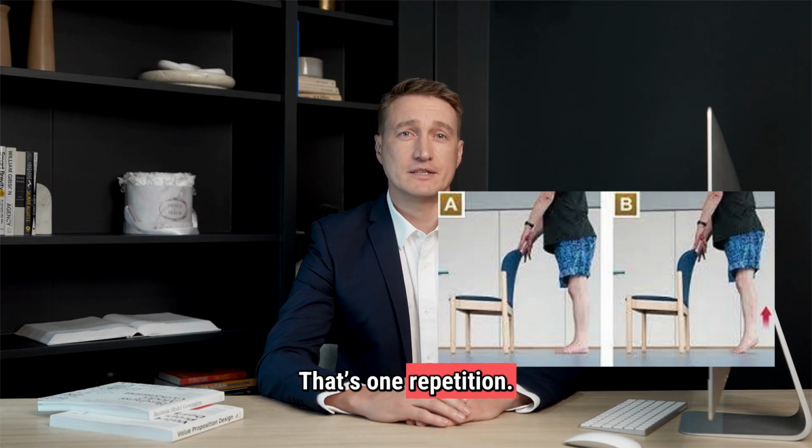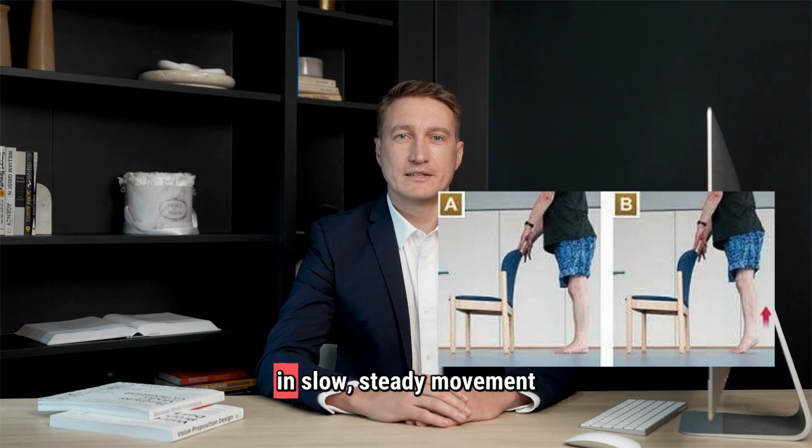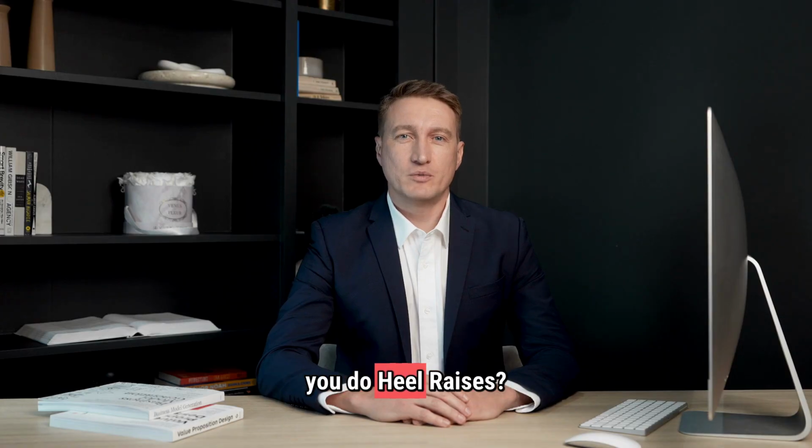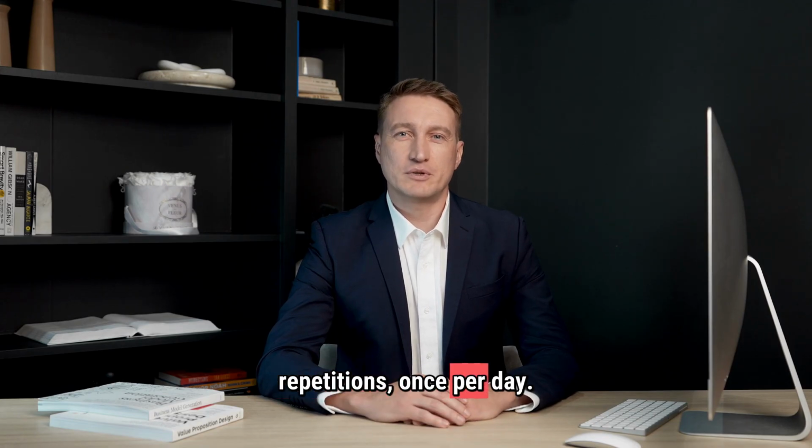That's 1 repetition. And remember, the magic of this exercise lies in slow, steady movement. No bouncing, no rushing. So how often should you do heel raises? A great routine for seniors is 2 to 3 sets of 10-15 repetitions once per day.